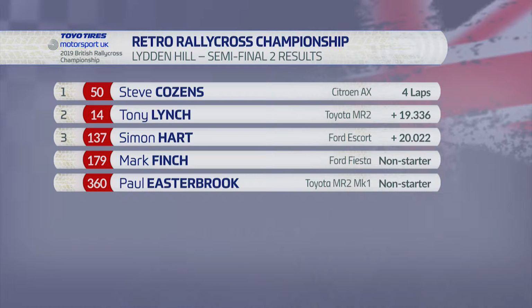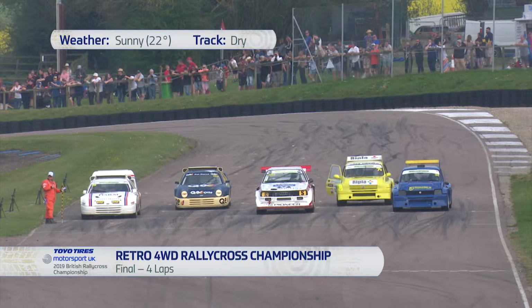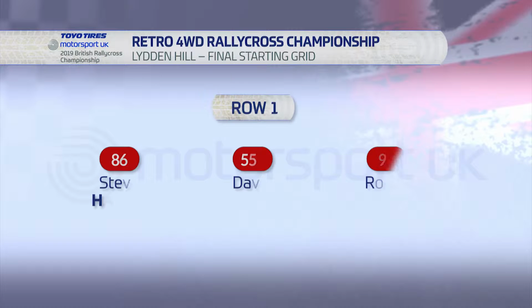Steve Cousins wins semi-final 2 ahead of Tony Lynch. Simon Hart comes through in third. Mark Finch and Paul Easterbrook, the 2 missing from the grid. A great grid of four-wheel drive cars. Just look at that. It could take you back to the mid-80s almost, couldn't it?